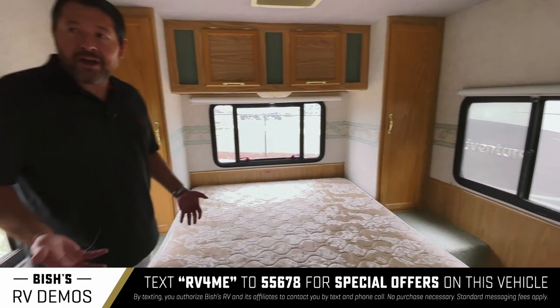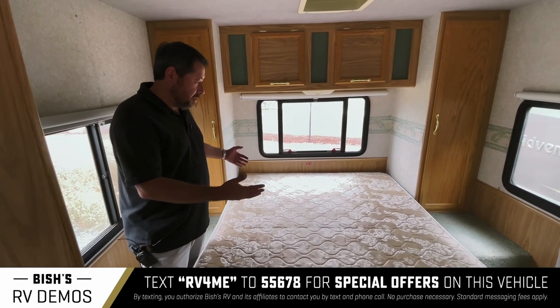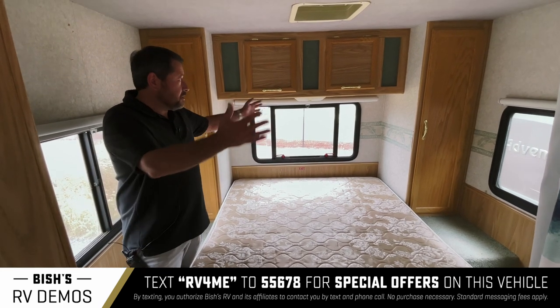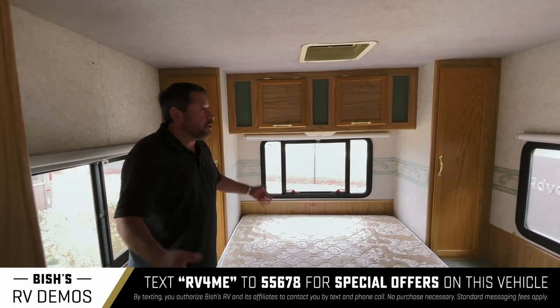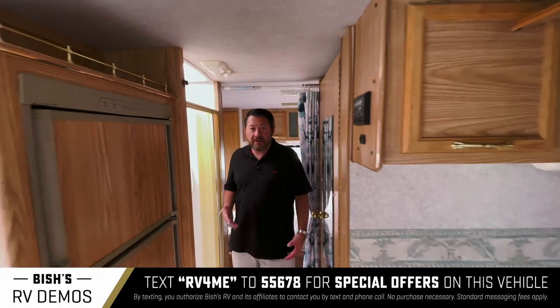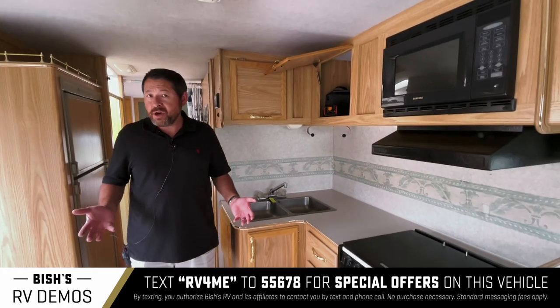So for a 2000, this is in pretty good shape. This is the back room with a full-size mattress here. It's a walk-around. Nice space, lots of closet space here, overall in good shape. And again, this is a 2000. It's far from being perfect, but for the price, it's a great deal.